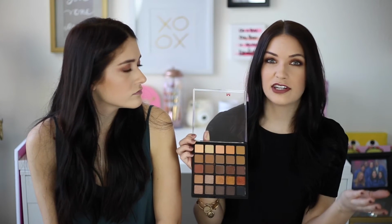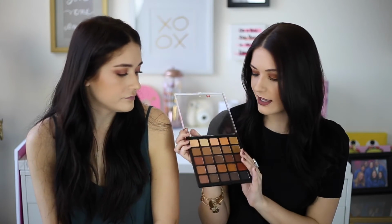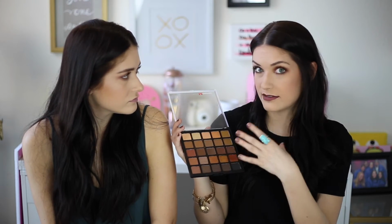So that kind of bothers me because if it's gonna be really messy when you're putting it on your eye, you at least want it to look really good. And these don't look great. They're just good, I would say. So I do really like this more.